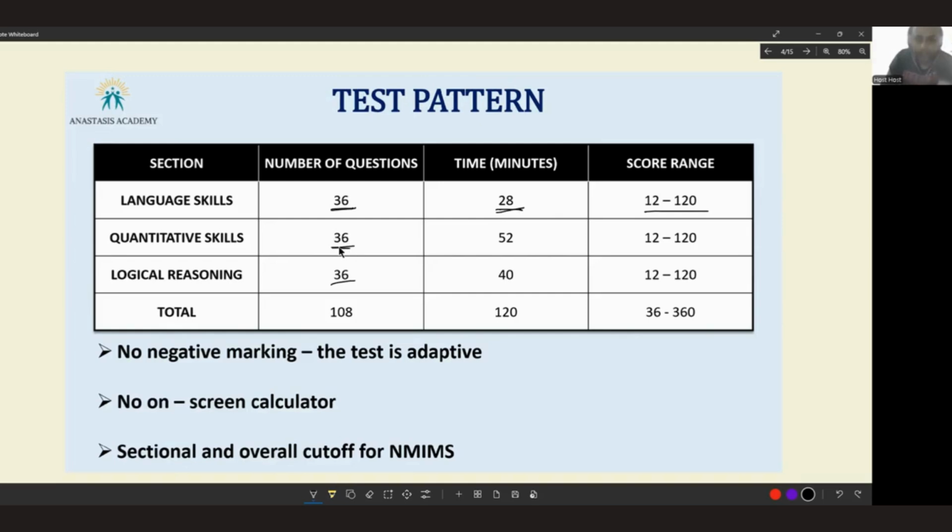Then in quantitative skills, you have DI based and quant based questions. Both things are included here. You have 36 questions within 52 minutes. The score range remains the same.